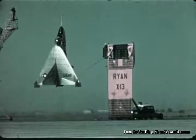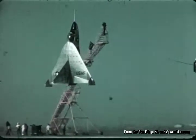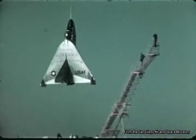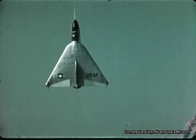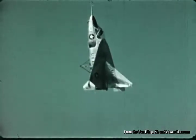These scenes show the Ryan Vertjet on the first full VTOL mission. The first complete flight from vertical takeoff through transition to conventional flight, return to hovering flight, and hook on to the ground service trailer.